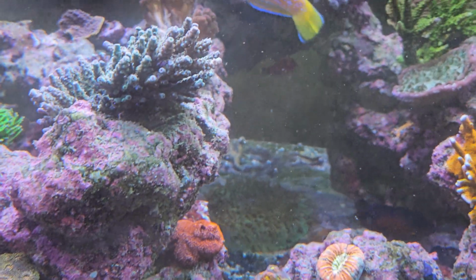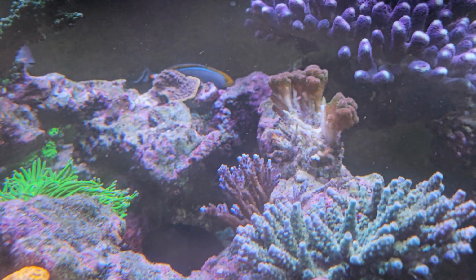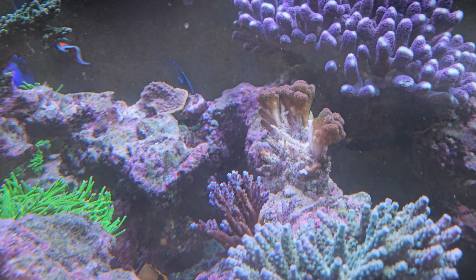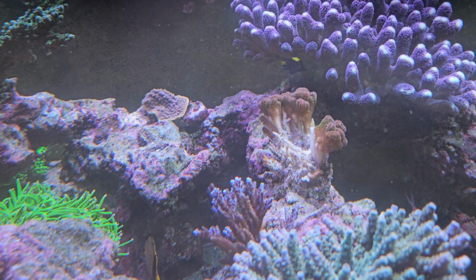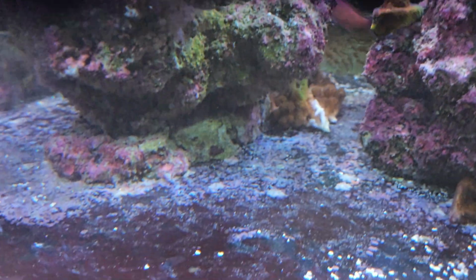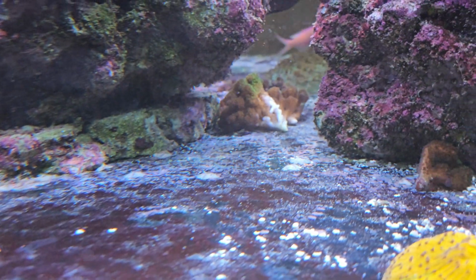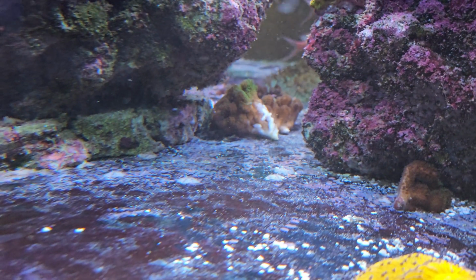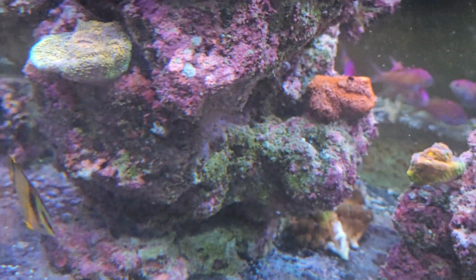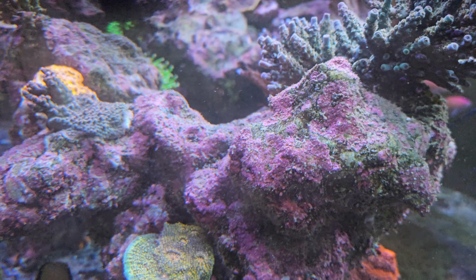Now, I think if you remember, I was talking about the Poscopora, so you can see the state of that. It got absolutely smashed to pieces probably 2 or 3 days ago, and all the bits are just sitting there. So I might just remove that because it's just a pain. It just breaks off constantly and gets scattered around the tank.